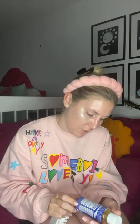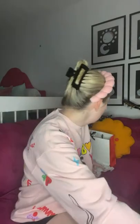Smashbox Photo Finish Primer Essence. Don't know what that means. It doesn't look like I have pants on over here from this camera, but I have little shorts on. This is Dr. Bronner's Pure Castile Soap. If you've got acne, this is definitely a good brand for you. I used to use that when I was younger. Okay.